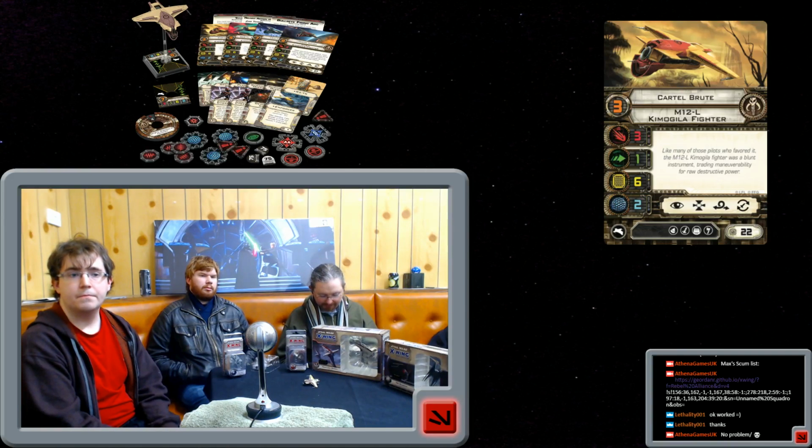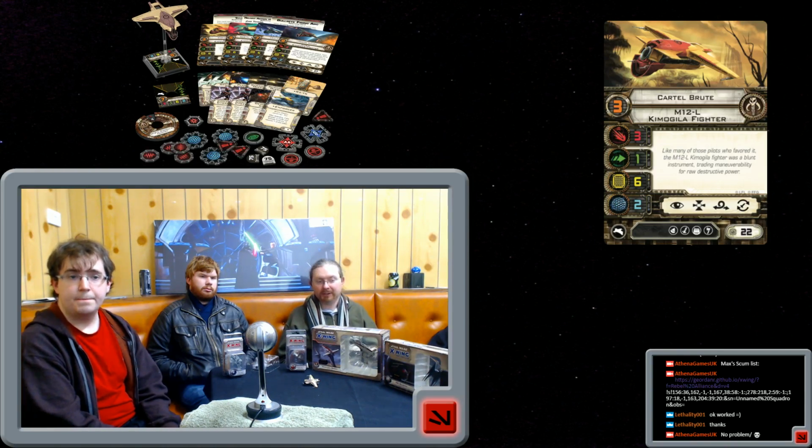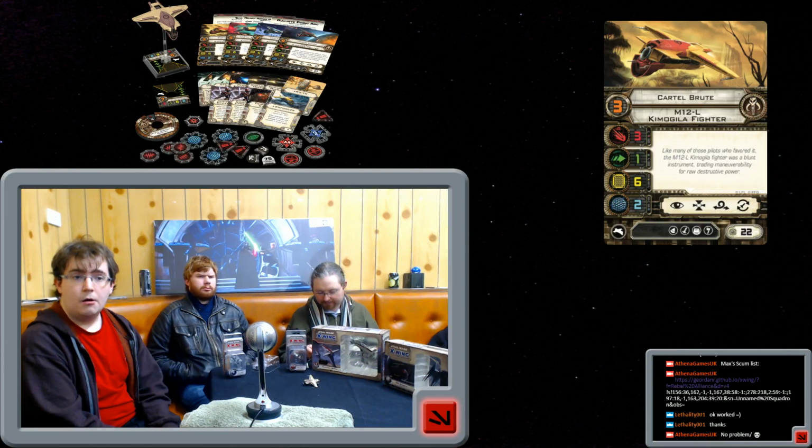Yeah. Slightly different upgrade bar, an extra point of pilot skill, but a whole bunch fewer shields. You've got a lot more hull and a lot fewer shields. Yeah. So it's a much more critical hit vulnerable ship than the B-wing. It is.